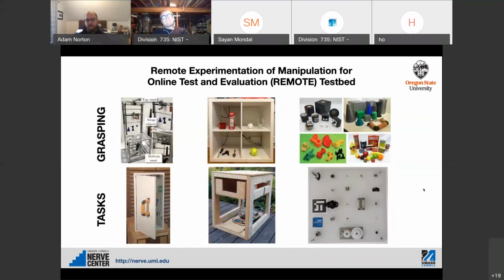For the moment, the tasks that are included in this test bed, which is still very much a work in progress, we've split into more basic grasping tasks and then more task-based manipulation. So along the top is the grasp reset mechanism from Oregon State University, which I'm going to talk about in a second. The shelf, which is based off of the ACRV picking benchmark, essentially modeled after some of the Amazon Robotics Picking Challenge competitions, and then a variety of different objects that can be utilized within those test methods, including those from YCB and some other canonical and sensorized objects.